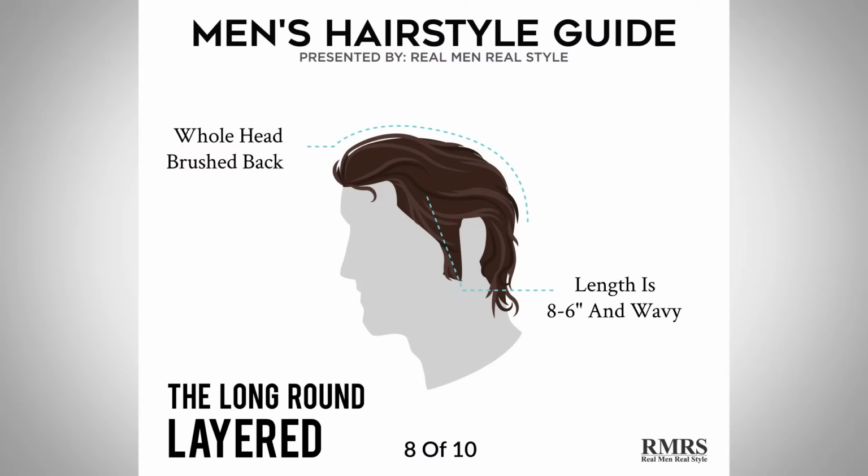So we're talking about 6 to 8 inches. Also, this hair is usually going to be curly or wavy. Whenever you comb the hair straight back, it's at the right length. It's going to look like a mini lion's mane. And that's why it's attractive for a lot of people. Many women are drawn to it as well. It's got more of a laid back, kind of a wild vibe feel to it.